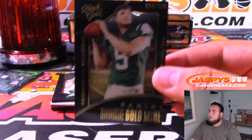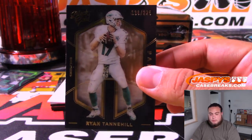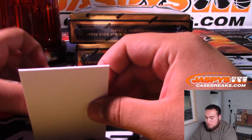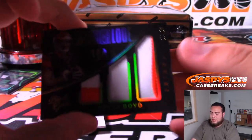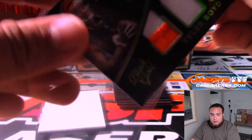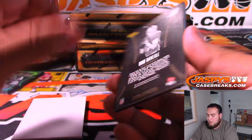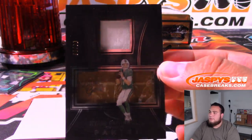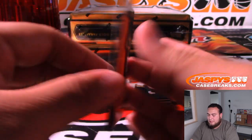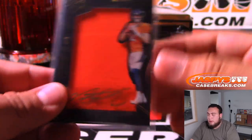All right, a Christian Hackenberg to 225. Got Ryan Tannehill to 225. Got Tyler Boyd, Motherlode to 99. Nice piece of the patch in there. Bengals, Richard. Ryan Tannehill relic to 99 for the Dolphins. And then we got Paxton Lynch jersey autograph, sizable signatures to 225 for the Denver Broncos. Ryan Redmond.